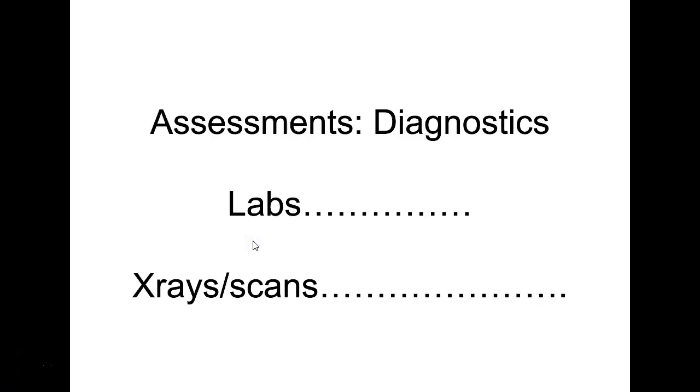Our ongoing assessments are going to be things like our CBC, our urinalysis, our chem studies, clotting, chest x-rays, C-spine X-rays, MRIs, CAT scans, all to determine the extent of possible internal injuries and the extent of the damage to the spinal column and the spinal cord.